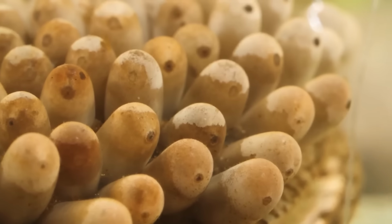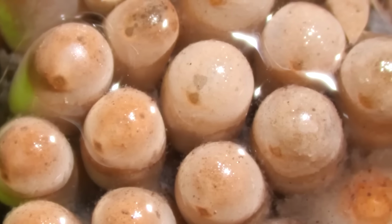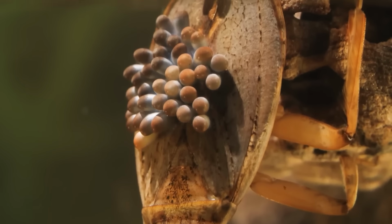But it also means that their eggs need access to air, which would mean that they could be at risk of being eaten or of drying out, unless somebody takes care of them. And I have to tell you, if I was in a tiny egg and had just an insect to protect me, I might pick a Belostomatid.